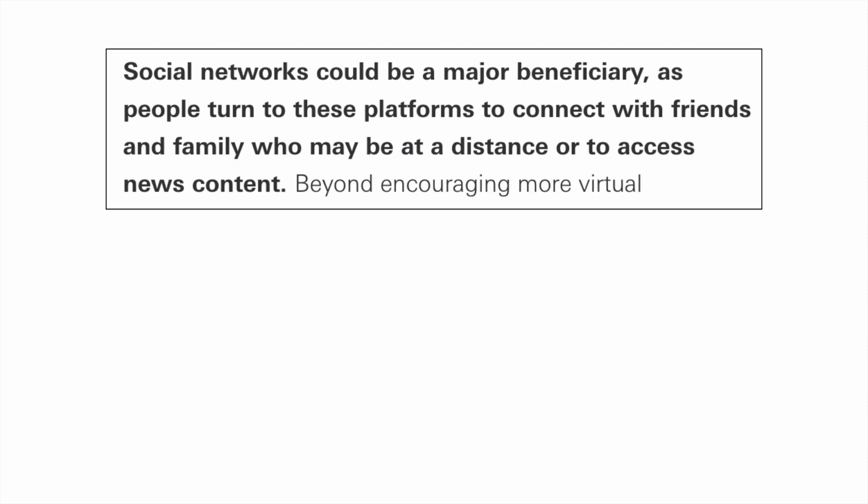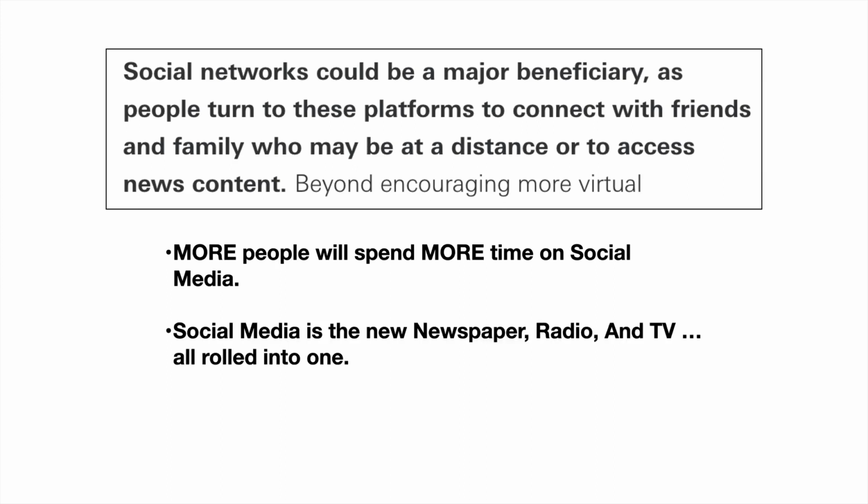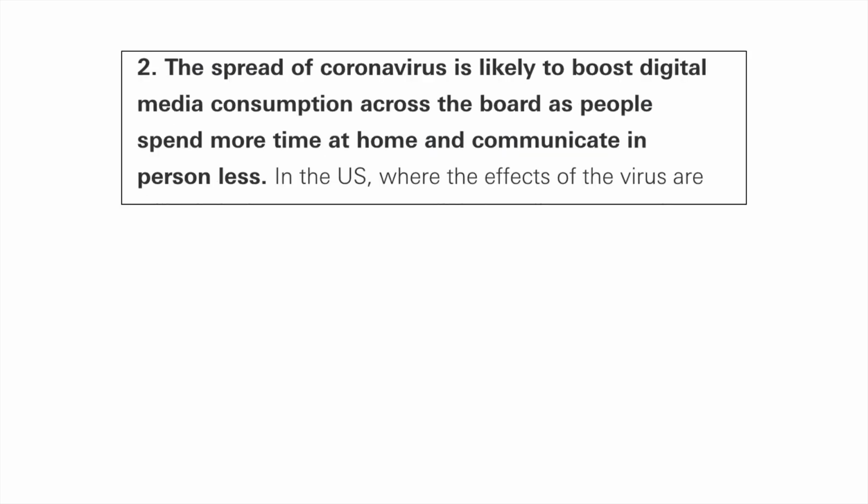Now, I gave some bad implications, and now I'm giving some implications that are about opportunity in this particular case. More people are spending more time on social media. Social media is the new newspaper, radio, and TV rolled into one. We have more opportunity to get in front of our market than ever. Here are some more news implications. And implications, again, can be danger or opportunity.